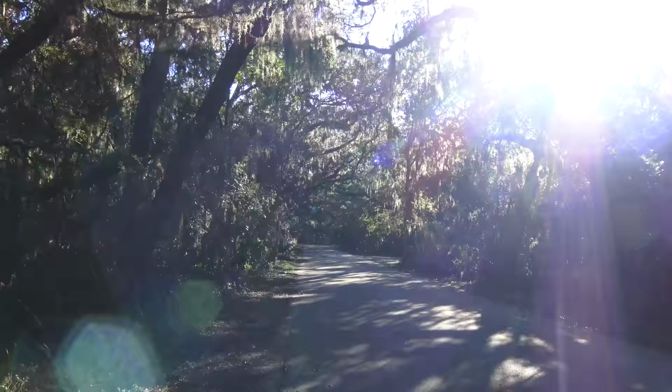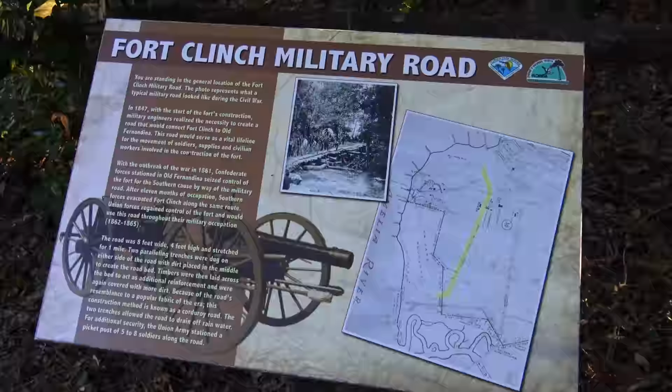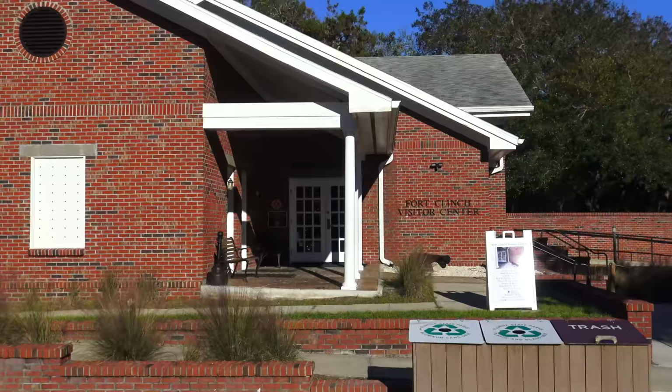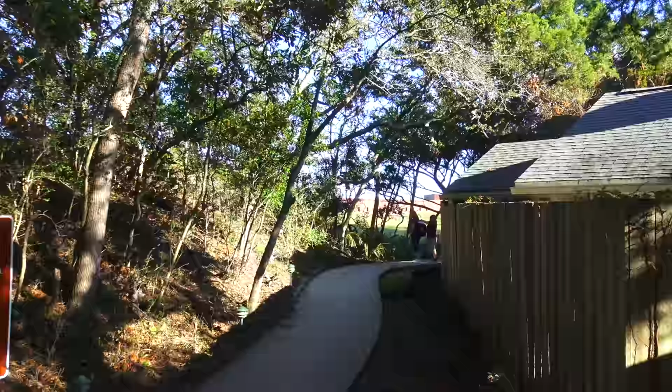I'm going to walk to the fort. It's about half a mile, maybe. This might be a shortcut. This is part of the Fort Clinch military road. The way that I came. And here we are. The entrance is through the visitor center. It is $2.50 to visit the fort. And there it is.